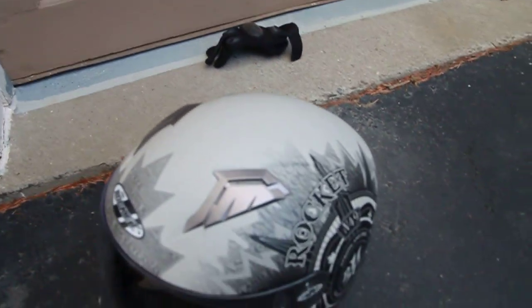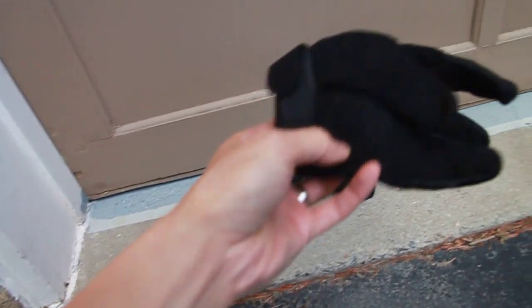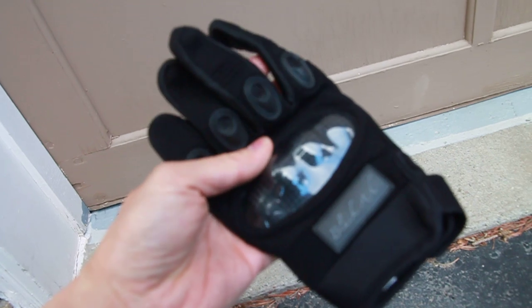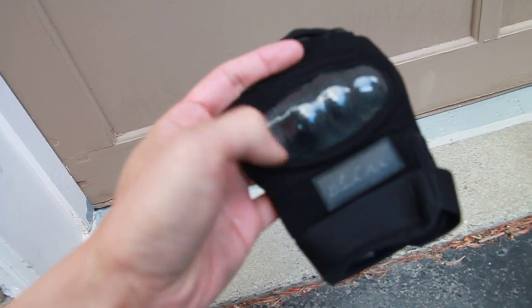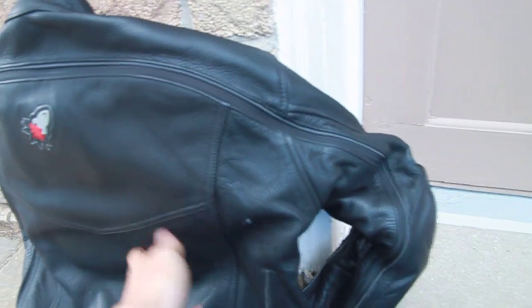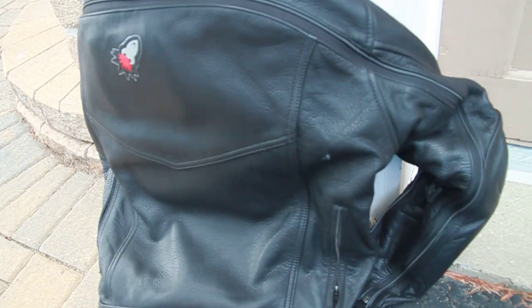Gloves, these are just cheapy gloves. They're not the full gloves that cover all the way up the wrist, so I'll probably get some new ones. But these are okay. It has the knuckle protectors here, right? It's hard. And then my jacket is also a Joe Rocket jacket. It's a full leather jacket, all black, and it has all the protection on it. So it's got the back protector in there and the elbows. So yeah, it's pretty good.